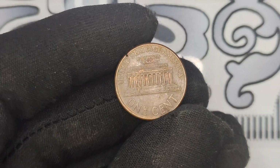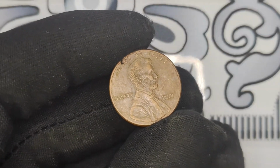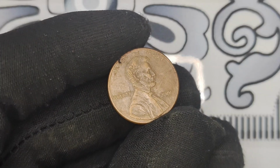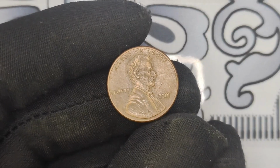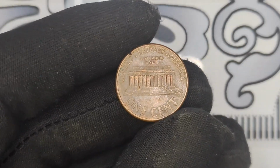Professional coin grading services like the Numismatic Guarantee Corporation, NGC, or the Professional Coin Grading Service, PCGS, can provide a certified grade for your coin. This will give you an accurate assessment of its value and help you get the best possible price if you decide to sell it.